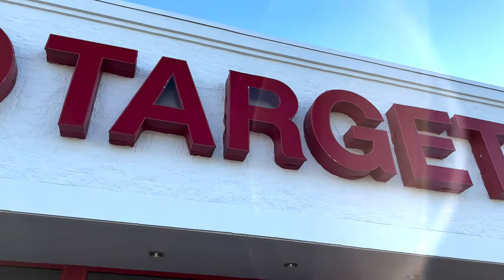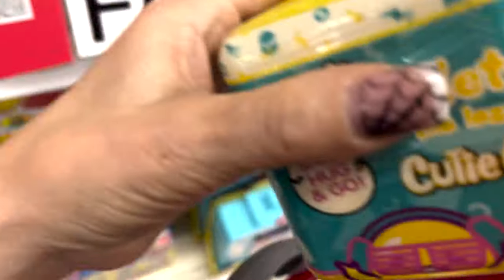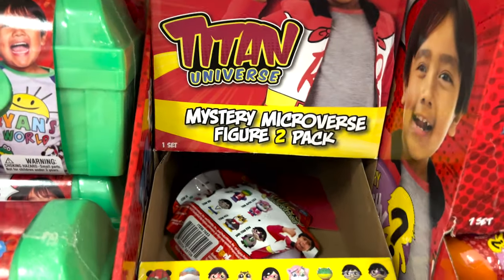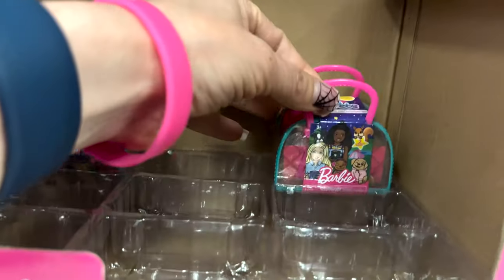Just got out of Walmart and now we are on our way to Target. Yay! Okay, we made it to Target. Wow, you really found the backpack? Yeah. I'll take one of Ryan's World. Mystery Microwave Figure 2-pack. This one. Nice. Let's get a few of the pets.